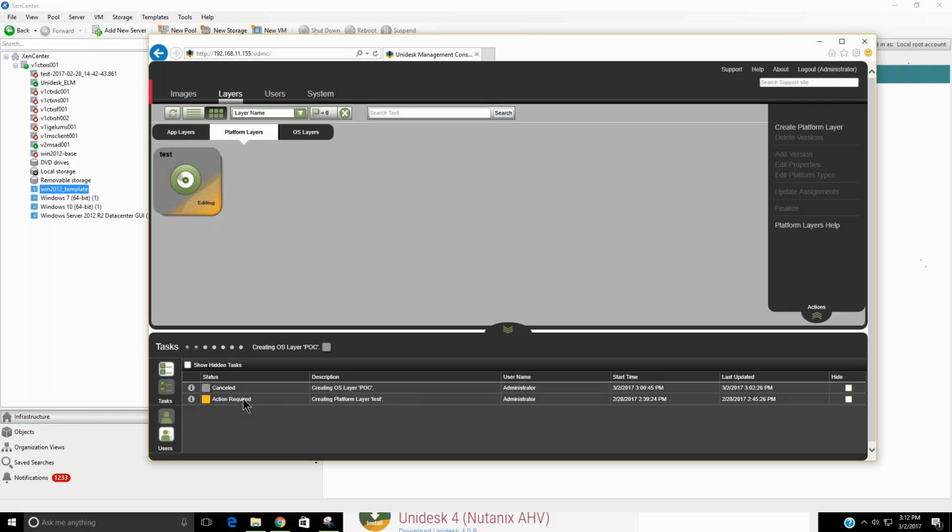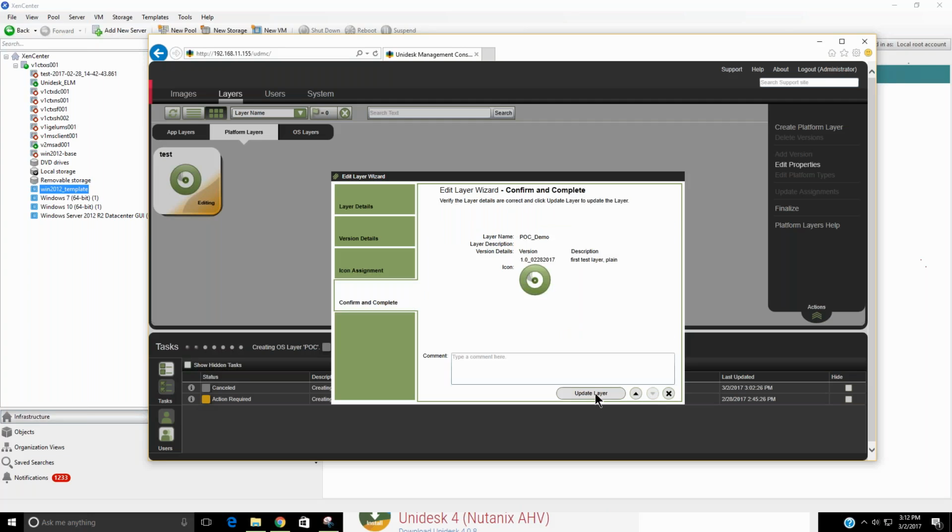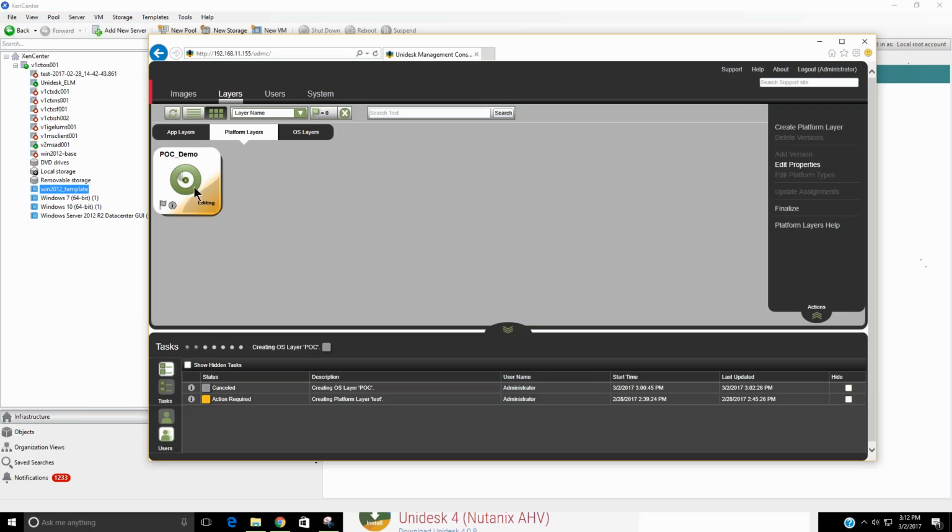And here's a neat thing. Click on test. Up top there, click edit properties, and name it something real now. Name it what you want it to be. Then go all the way to the end and say save, and it'll change that right on the fly, which is kind of cool. It's just a text field. Now it still says we're creating test at the bottom because it hasn't updated that task, but it's now the new name, which is neat.